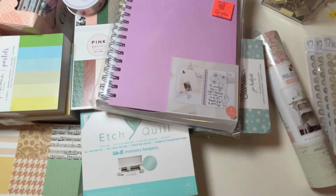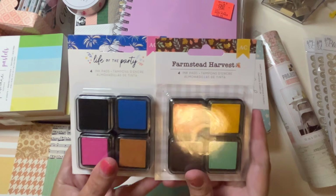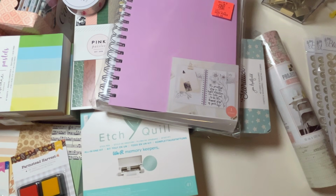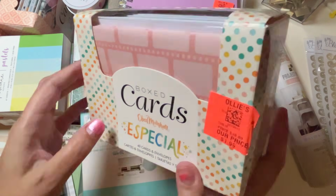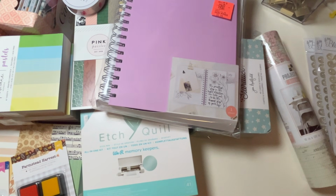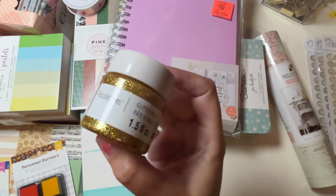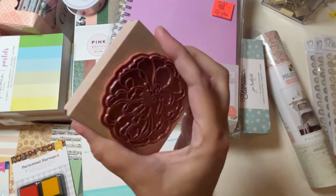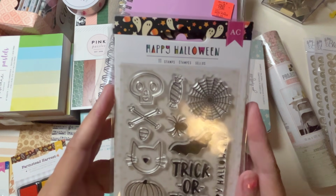I got these. These are 4 ink pads and each of them were $1. So that was nice. Life of the Party and Farmstead Harvest. I don't think I showed you these yet. The boxed cards by Obed Marshall Especial, $1.99. You get all of these. I love this glitter paste. It's such a pretty gold. So that was nice to find by Recollections. This really pretty stamp. I got a few of these stamps. Happy Halloween, I have this collection.